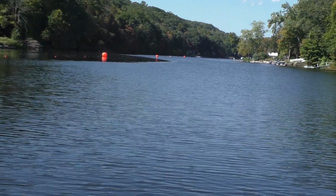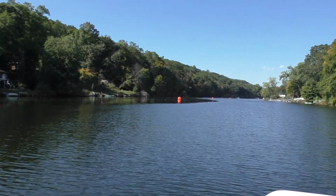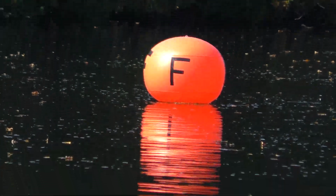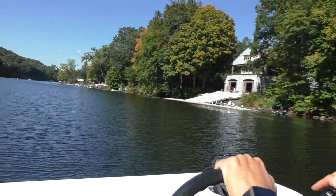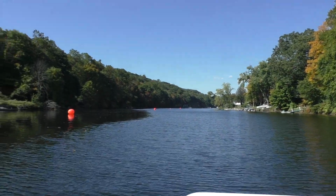And we can come up a little faster. That'd be okay. Yeah. This is the buoy that has the F on it for finish. And this is where the finish line judges will be up there, and they'll get your time.